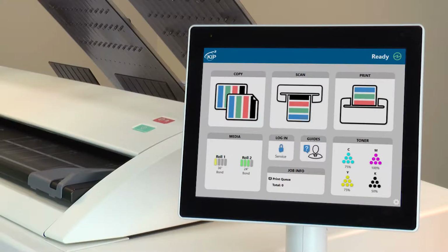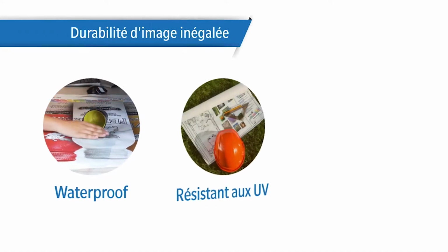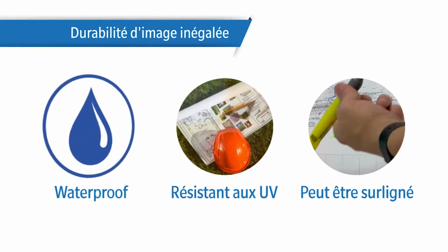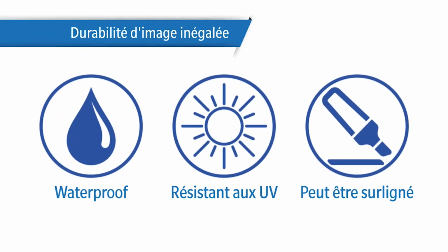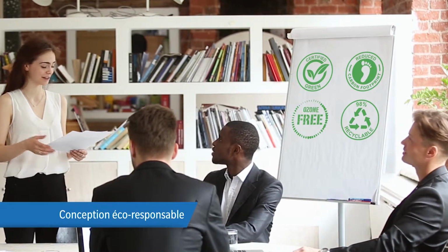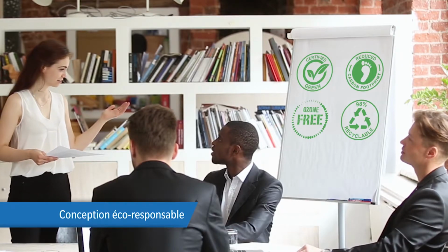KIP LED toner technology delivers unrivaled image durability that is waterproof, UV resistant, and highlighter safe, offering outstanding archival quality that continues our ambition to provide the highest quality imaging combined with a low cost of operation. KIP is committed to product designs that promote environmental health and sustainability.